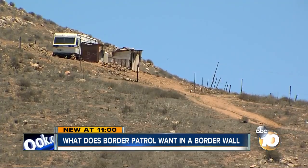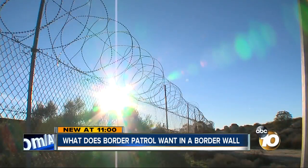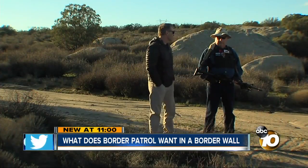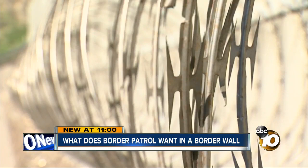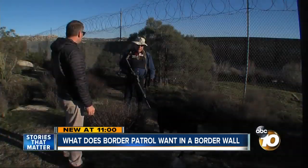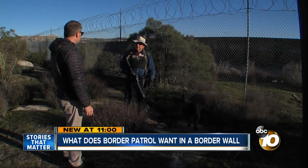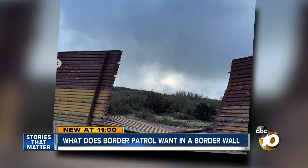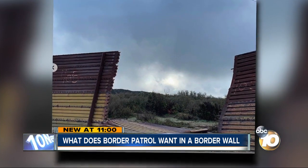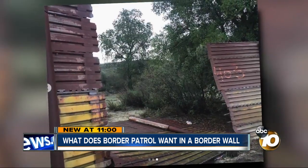Even further east in remote areas like Boulevard and Jacumba Hot Springs, we've met neighbors on the border who take border security into their own hands, spending thousands building their own fence to protect their land from illegal crossings. Over the last 30 years, we've spent 20 grand. The fence here, as we saw last week in social media posts from Border Patrol, is not only easy to climb over or under, illegal immigrants just knock it down.